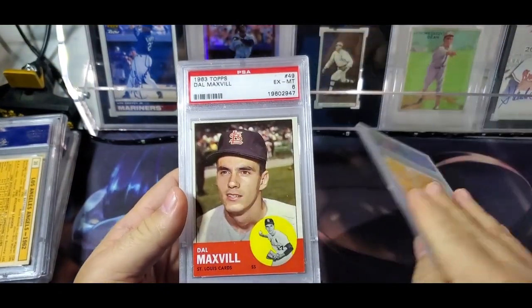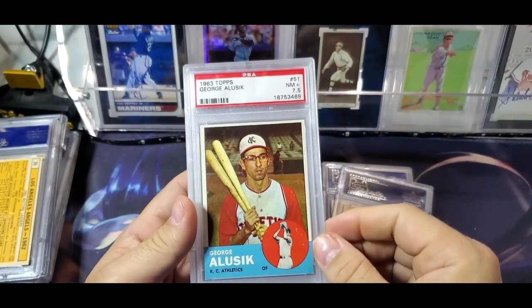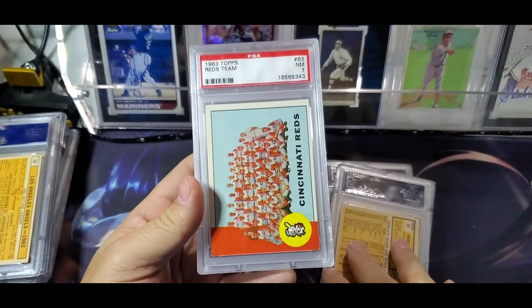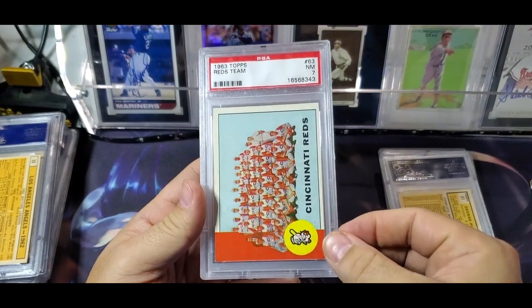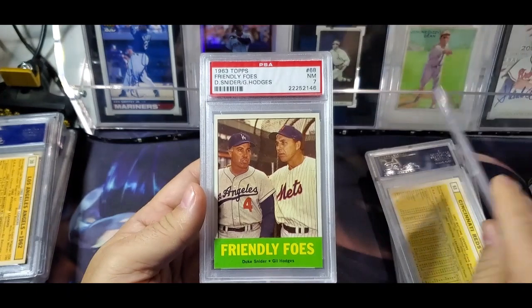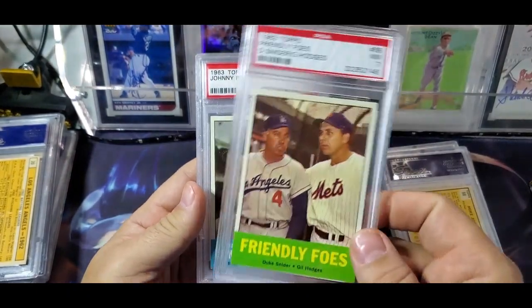So I have, I think, over 50% of the set right now. Again, I got a lot of 7.5 grades. I didn't realize it's so many 7.5s. I think I had a search set up where I would just go and pull 7.5s, and if it was a '63, I would buy it because I just like the set.